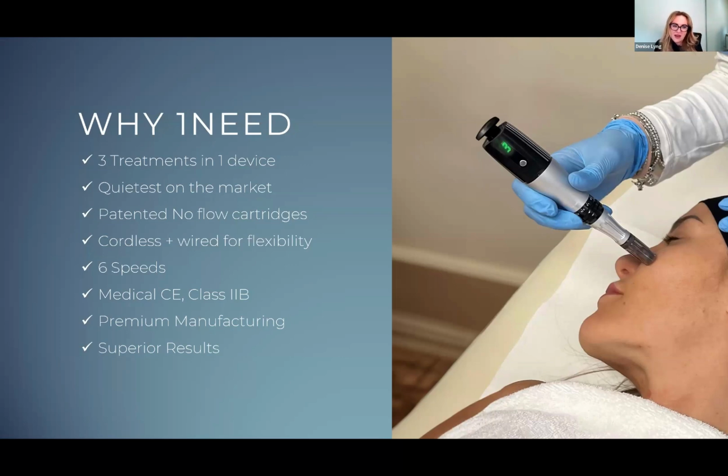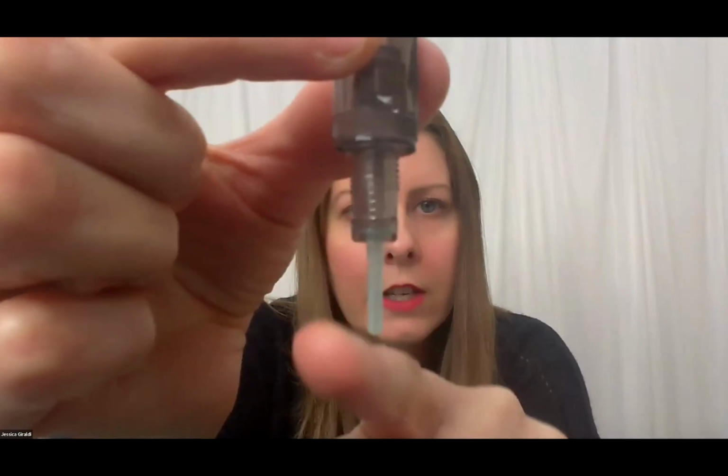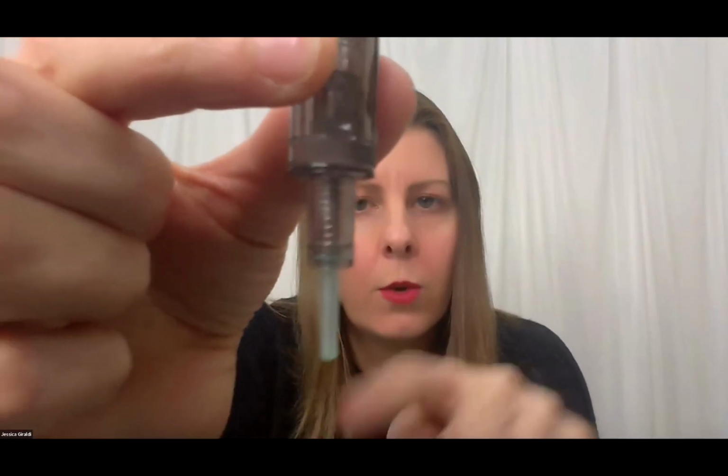And then we've got our medical CE class 2B, premium manufacturing. That's one thing the Italians do really well. Beautiful luxury feel and real superior results. So let's get into it. Let's start with our anti-backflow system, Jess. We know that this is really patented, right? It's new, but can you tell us a little bit about how it works and why it's special? So these are our little cartridges here. And if you can see, you've got this little plastic sheath that comes all the way around.